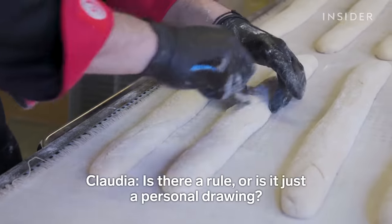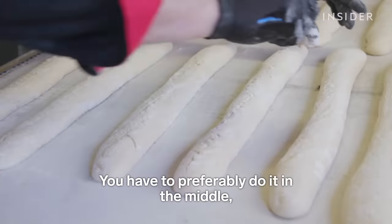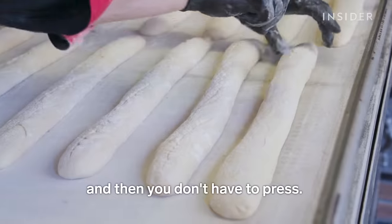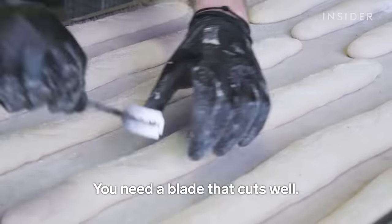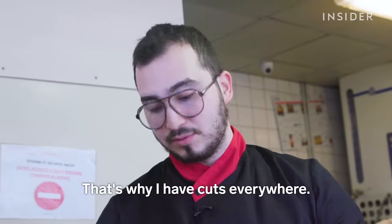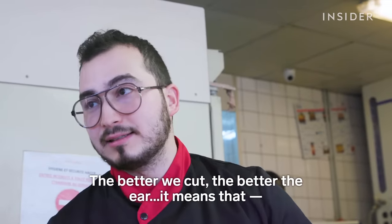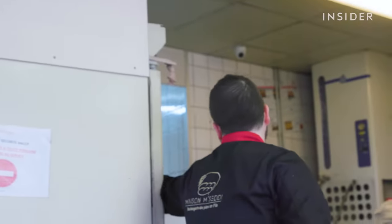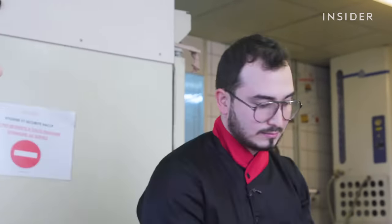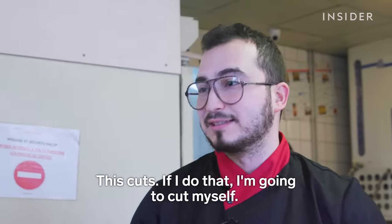Est-ce qu'il y a une règle ou c'est juste un dessin? Alors, il y a une règle. Il faut de préférence donner au milieu. Et puis ensuite, faut pas appuyer. Il faut avoir une lame qui coupe bien. C'est pour ça que j'ai plein de bobos partout. Et puis, plus on coupera bien, plus la grigne sera belle. C'est ce qu'on verra à la fin, c'est ça la grigne. Ça coupe. Si on fait ça, mon grand, il va se trouer.